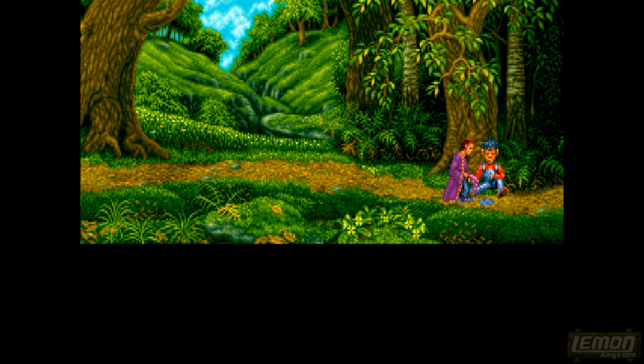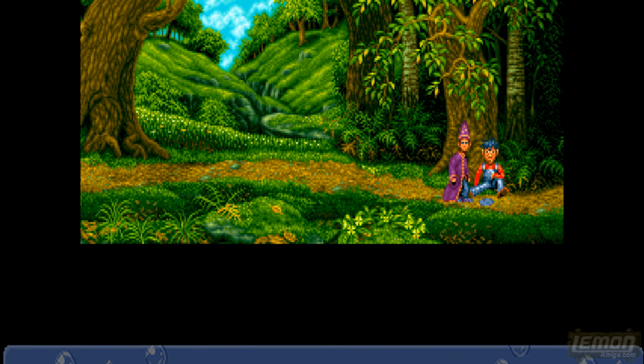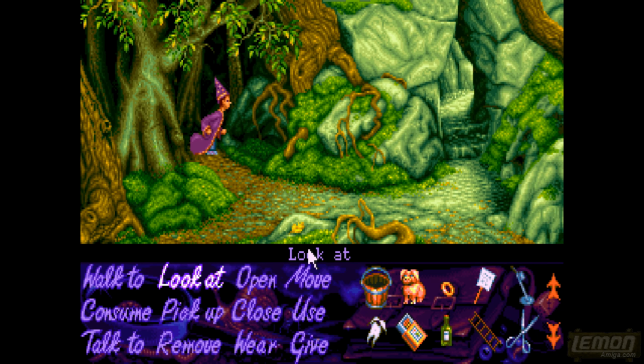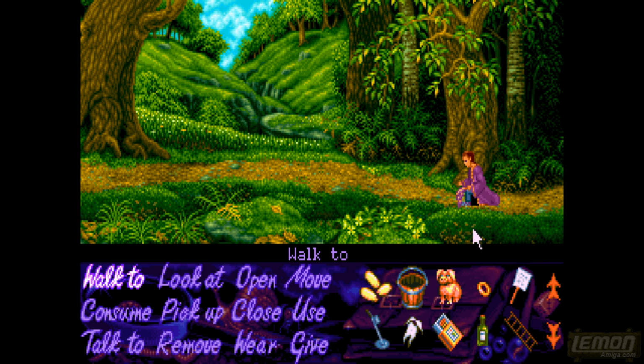That means the average score is around about 9 out of 10, but I'm going to round it down to 8.5 because of that Lemon Amiga score. It drags it down somewhat because players said that it wasn't quite as funny as some of the jokes made out, and it was a bit sprawling compared to other point-and-click adventures, and so that's why it gets an average score of 8.5 out of 10.